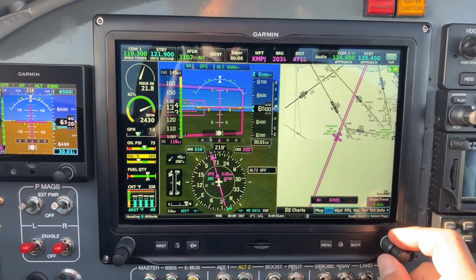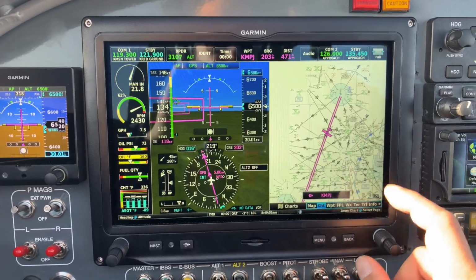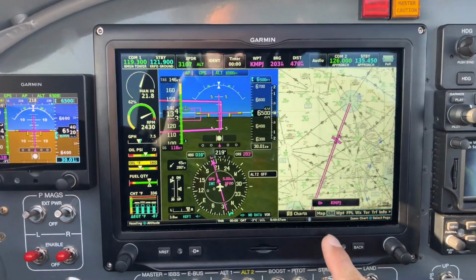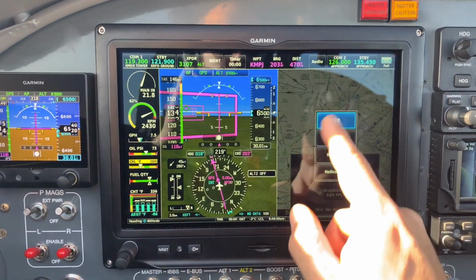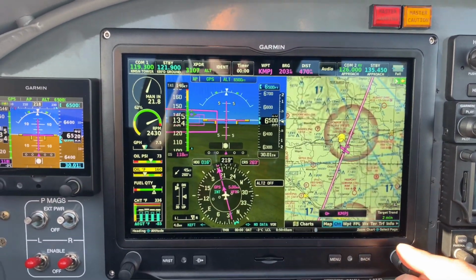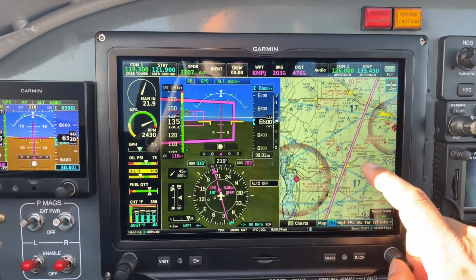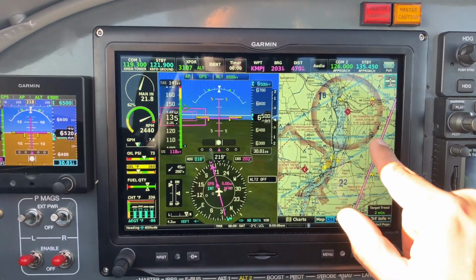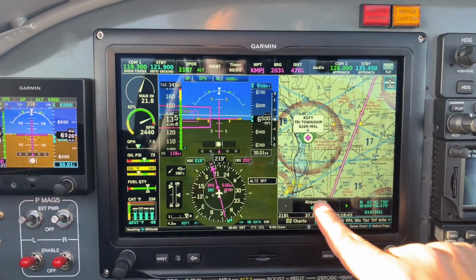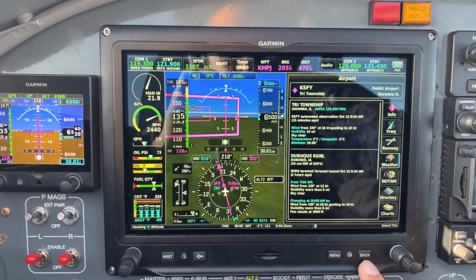So I can switch to charts. Right now there's an IFR chart in there, which is not what I want right now. I would like to change that to VFR because I'm not flying IFR. And then it's just the regular VFR chart. You can scroll around and look at the airports. And just like on the other chart, I can see information about those airports just by touching on them.